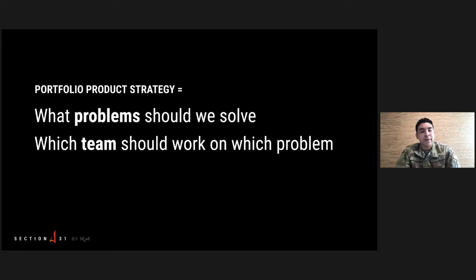For example, what this might look like is a product team focusing on improving an individual user's life with certain software features. However, the portfolio team is focused on how does that new capability impact the larger organization's ability to operate during times of major theater war.